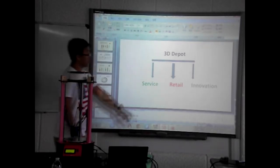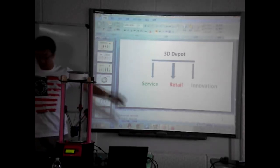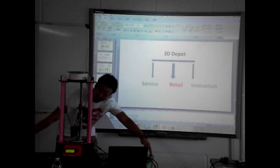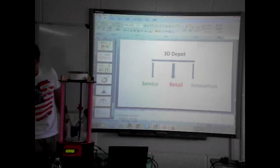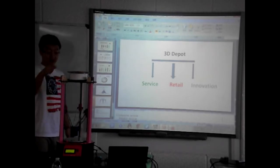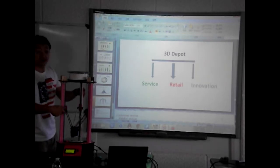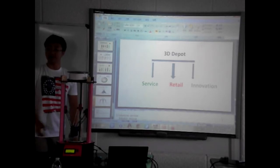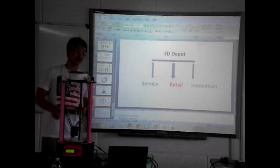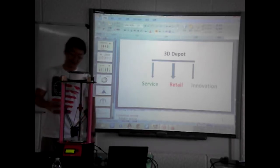Okay, for innovations, right now we are building an industry machine. It's a bigger one. Not like this big, but it's only smaller than this table. We bought the motor from Japan, and we bought this part, the belt, and this part, the rail, from Germany, because they made the best one. So we want to make sure our product is perfect to use. So we bought them outside. We didn't buy them from Asia.